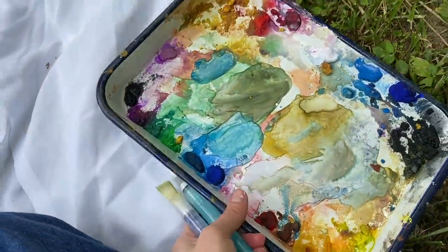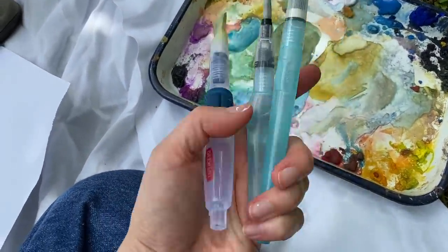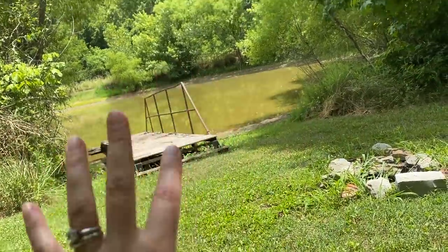I brought my gouache palette and 3 water brushes. The reason I brought 3 was just because I didn't bring any water over. And I plan on just working fast and furious. This is some paper that came in a packing something.